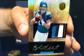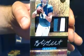Ooh. For the Jacksonville Jaguars. Very nice rookie on-card auto, Blaine Gabbert, with a three color patch with very nice line of black stitching there. And this one is going to Clayton K. Nice hit there, Clayton.